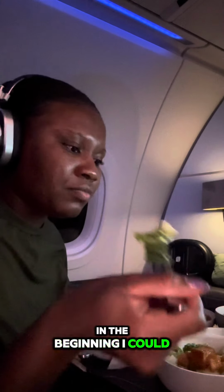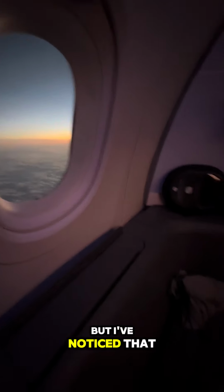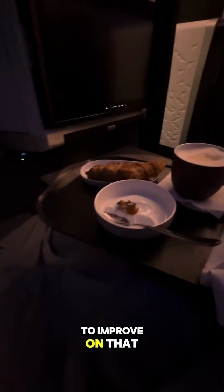In the beginning, I could choose beef, chicken, pork, and sometimes I would have two proteins with the food, but I've noticed that has changed, so I don't know what happened. Maybe you guys need to improve on that. They brought the pre-arrival food, and I like this extra section of the couch.